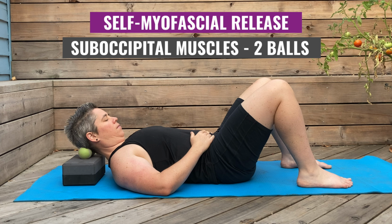And then you can also do a little bit of a gentle head nod here. So you're kind of nodding yes. And the balls aren't moving too much. It's just that you're getting a different angle of pressure on them right now.